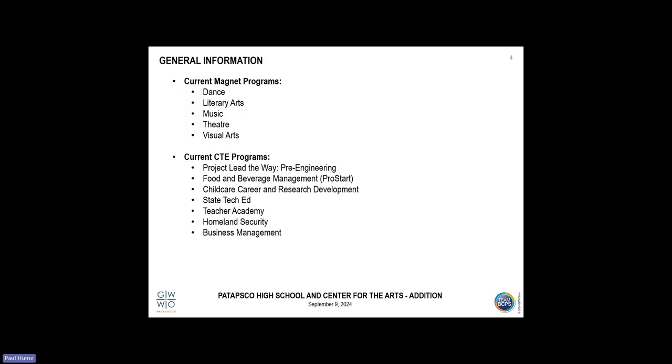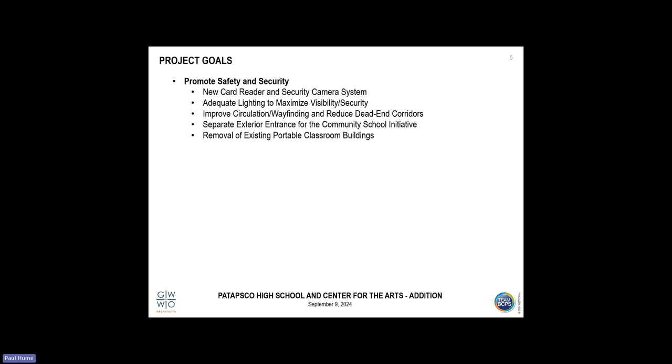Current regional programs include functional academic learning support and social emotional learning. There's a very strong magnet arts program that includes dance, music, and visual arts. And then the current CTE programs, of which there are seven, include Project Lead the Way, ProStart, Teachers Academy, and Business Management, to name but a few. For this project, what's proposed is to add two new CTE programs: Construction and Design Management, and Career and Research Development.